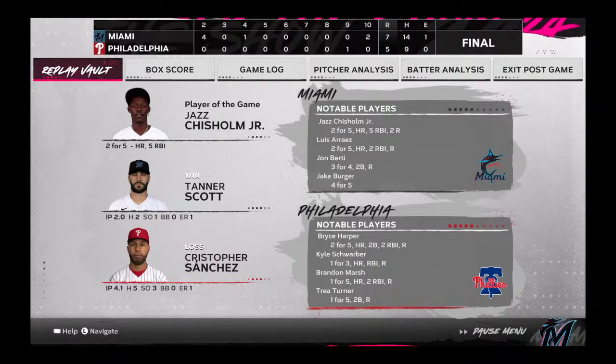Here now is the final line score tonight. First, for the victorious Miami Marlins, 7 runs on 14 hits. 1 error, they left 7 runners on base. For Philadelphia, 5 runs on 9 hits. No errors, they left 10 runners on base. Time of the ball game, 3 hours and 34 minutes.